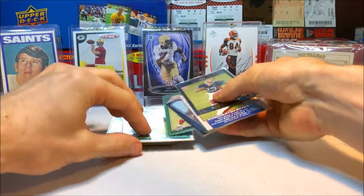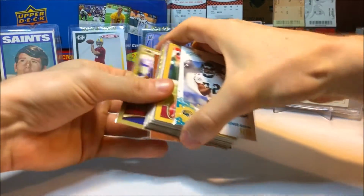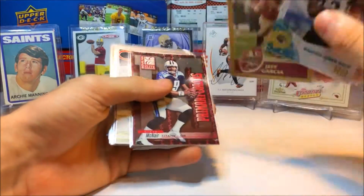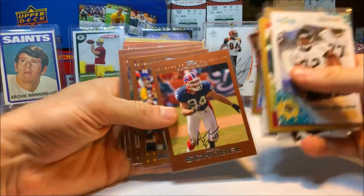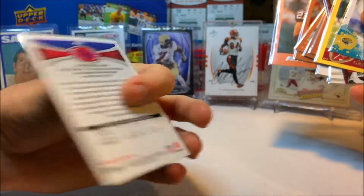Got a couple Marshawn Lynch rookies here, like five of them or so. And the rest of this stack is just a bunch of serial numbered cards. Jeff Garcia out of 499, Steve McNair out of 975. So you get the idea that most of these are serial numbered. Then we got a nice Victor Cruz out of 2012 there.